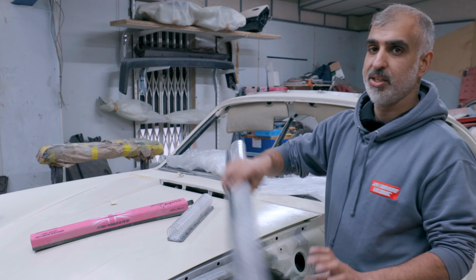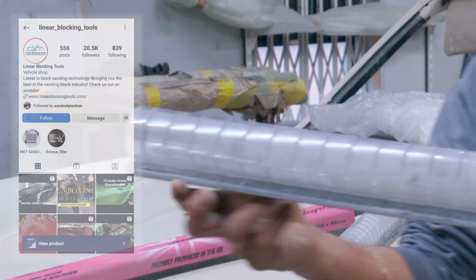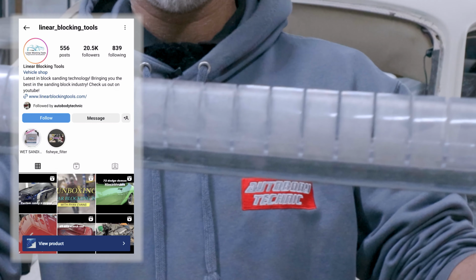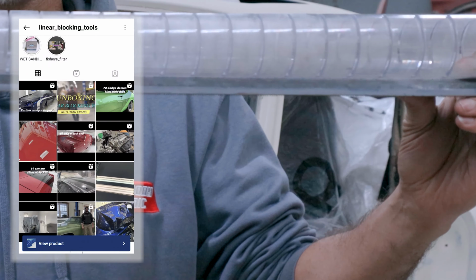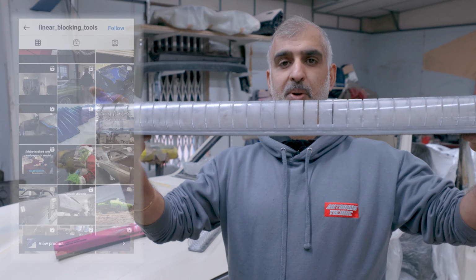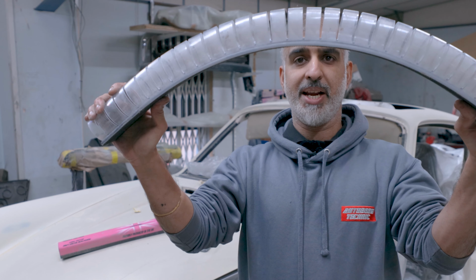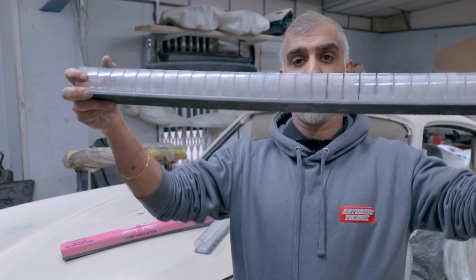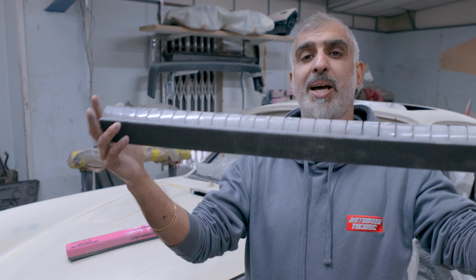Then we got one of these. It's imported from the States. There's a whole kit of them of about 20 different sizes. It's done by a company called Linear Block. Difference in this block is, look at that, it can bend all the way. So we can bend it that way, we can bend it that way. So it takes the contour off a panel.